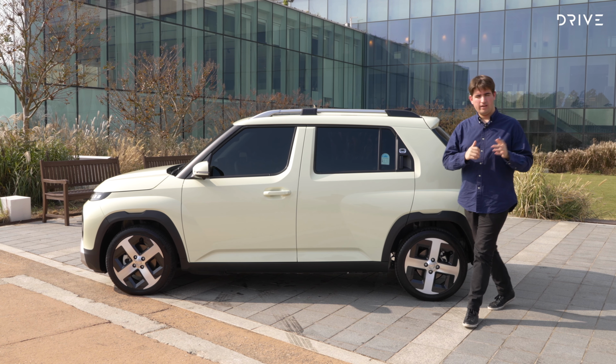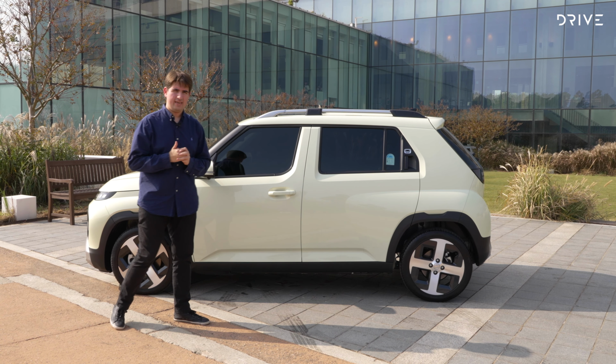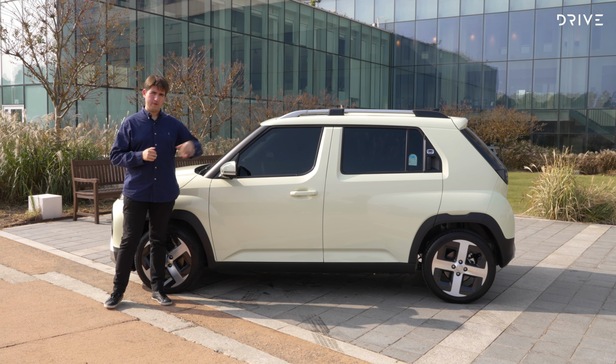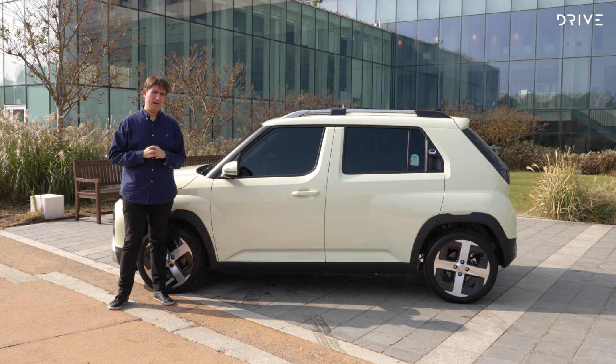The Inster is based on the petrol-powered Hyundai Casper sold in South Korea. Think of it as the brand's version of a Kia Picanto, but this Inster is bigger in pretty much every dimension. It's longer, with more space between the front and rear wheels for a bigger battery as well as more interior space, and it's a smidge wider as well.